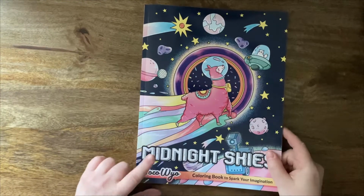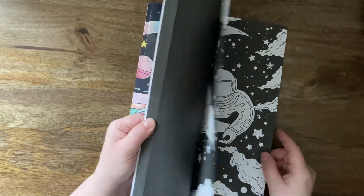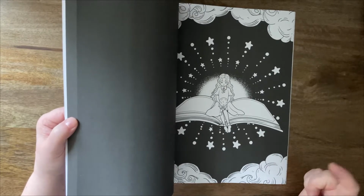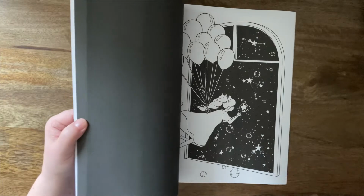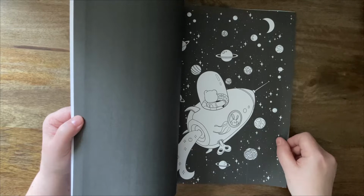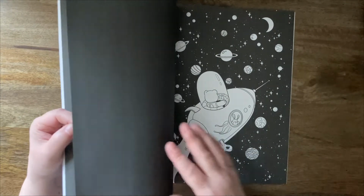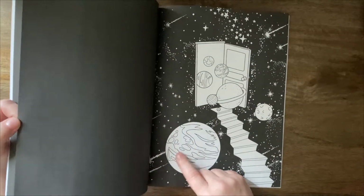And the last one in April was Midnight Skies, and this is definitely what I like from Coco Wyo. If you like books like Dreamland or Whimsical Worlds or Floating Island, which I know is very popular, I've got that book as well actually somewhere, and the more recent one, which is Tiny World, I think it's called. This is exactly that kind of concept, but in space. So it absolutely is my style. This is what I love to color.